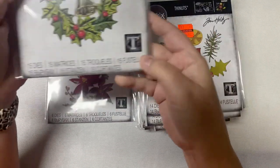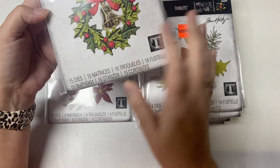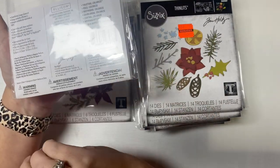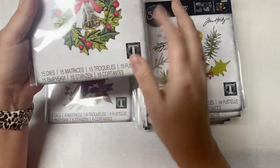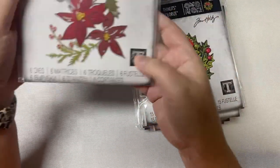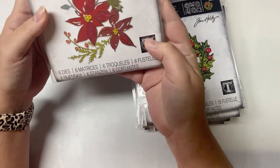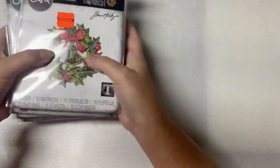And this wreath. Looks like it's got several different layers, so you can use different colors of green, called Yuletide Color Eyes. And I'm guessing it's called Color Eyes because you can pull in lots of different colors. And there's a lot of pieces in here. There's 15 dies. $3.49. And then last but not least, this festive bouquet. $2.19. So pretty.